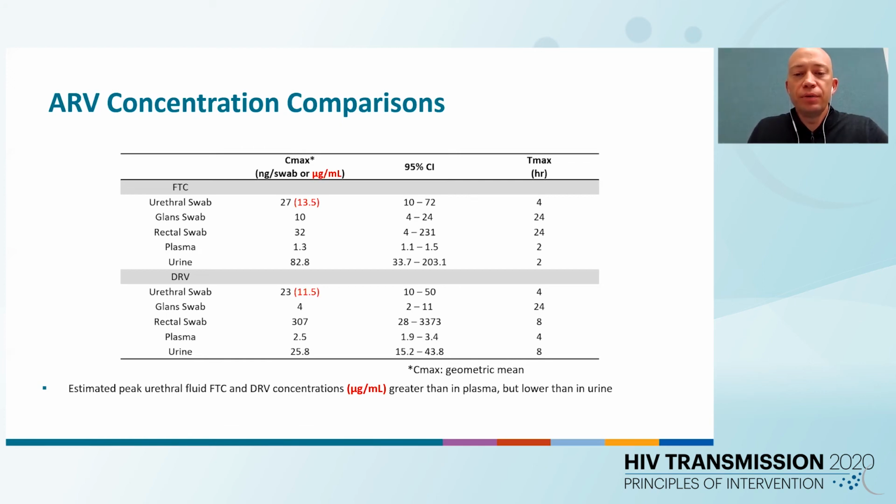If we estimate peak urethral fluid FTC and DRV concentrations, seen here in red, based on the average amount of material collected per swab, FTC and DRV concentrations should be at least 4-fold greater than plasma concentrations, yet more than 2-fold lower than urine drug concentrations. Additionally, these estimates of peak FTC and DRV concentrations are at least 50 times greater than the IC90 for both FTC and darunavir.